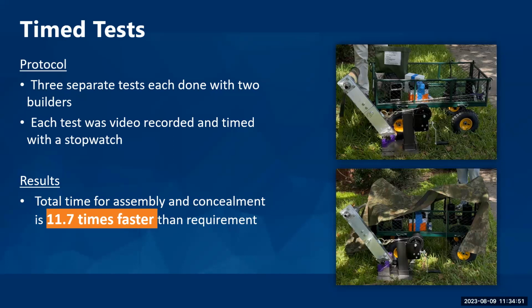The times we found for the assembly and disassembly were the exact same, 1 minute and 17 seconds, which is equivalent to 0.043 man hours. And for the concealment time, it was found to be 36 seconds, which is equivalent to 0.021 man hours. Adding these up and comparing it to what was expected from the design requirements, this is 11.7 times faster than what was expected of us, which makes us very confident that when we apply this exact same model to the full scale, it will meet the requirements.